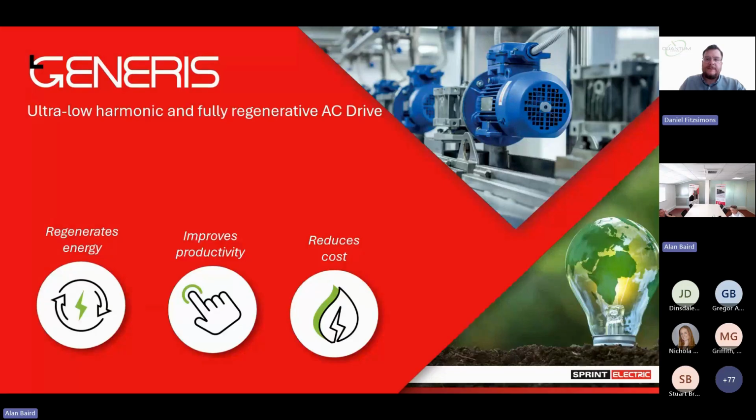So next up we have Alan Baird from Sprint Electric with some colleagues talking about a type of drive called a matrix.